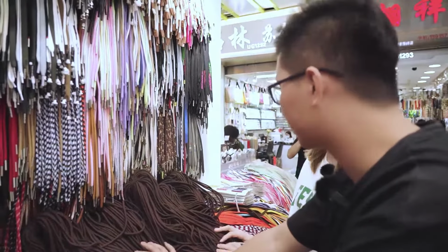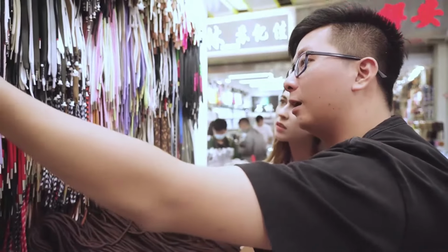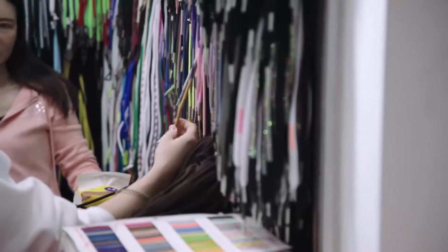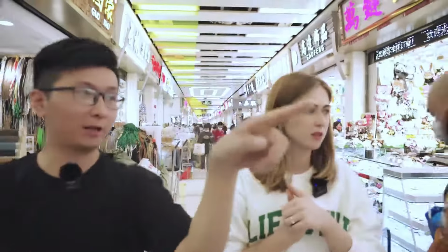I need some, I don't know what is good. Something like this. But then, it is too heavy. I don't know. I don't like metal. I think it looks too heavy. I think whether it is cheap depends on the whole string. Okay. You can also check this.